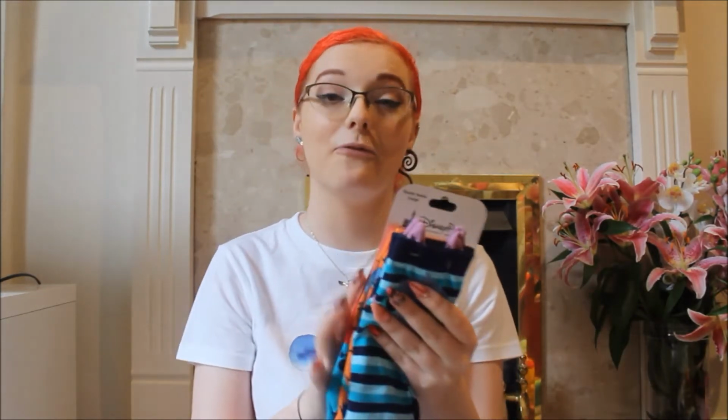The next thing I bought was from Mouse Gear in Epcot, which I know is one of the biggest Disney gift shops in the Disney parks itself. My partner actually bought these for me because I'd had a really rubbish day and I got put into a wheelchair. I will tell the story in another video, but I'd had a really rubbish day and felt really awful, so he bought me some socks to make me feel better.